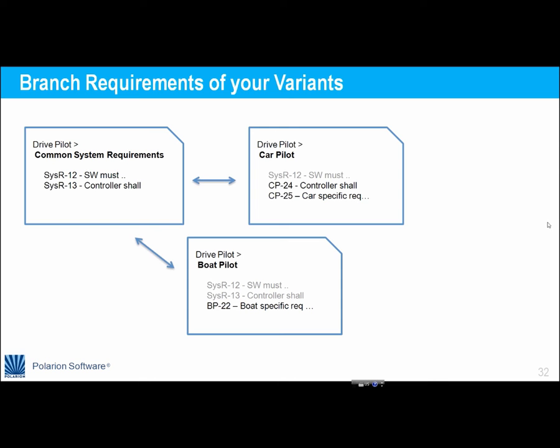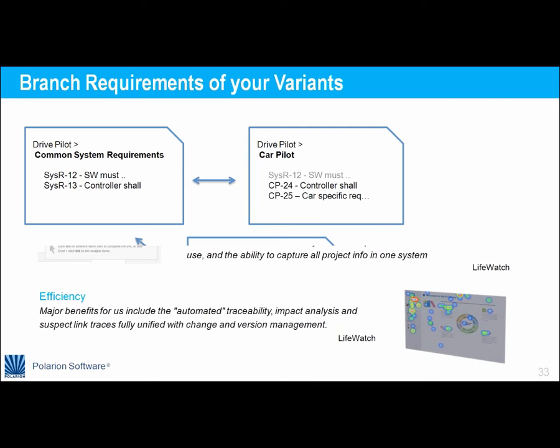In this case, whenever I change the common system requirement, and this common system requirement is part of my variant specification, the change is automatically propagated to the variant specification. Of course, you would probably need better flexibility, whether you want the change to be propagated live or on demand. So if you want the so-called auto-promotion model, or if you want to promote the changes manually, this is all possible.